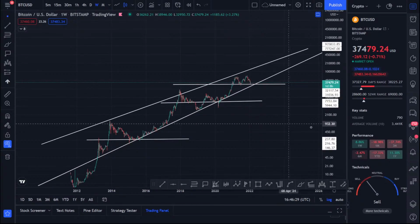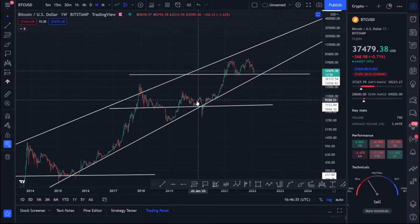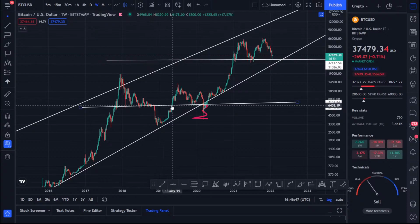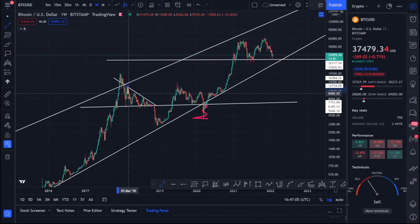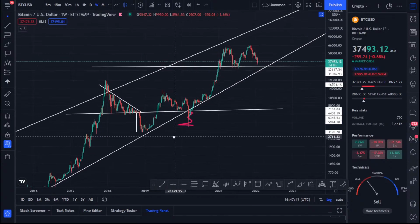Okay. So what this tells us is, look, ignore this part, okay? Don't look at this area because this was the Corona dump, okay? If the Corona dump didn't happen, then this was the breakout point. And we came down after we broke this triangle formation right over here. And this was the target. You can see we exactly met it towards the downside.